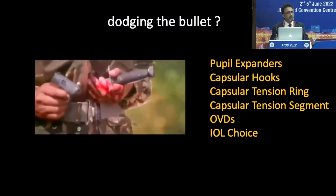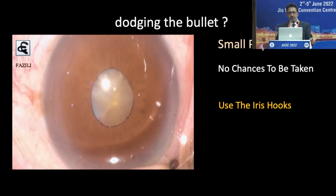So can we be equipped like this? No, we'll have to prepare for this. Pupil expanders, capsular hooks, capsular tension rings, capsular tension segments, OVDs of different types, and IOLs of different types. So we have a plan A, plan B, plan C, whatever. As the surgery moves, we have all the armamentarium, all the things that we could possibly require during the surgery.